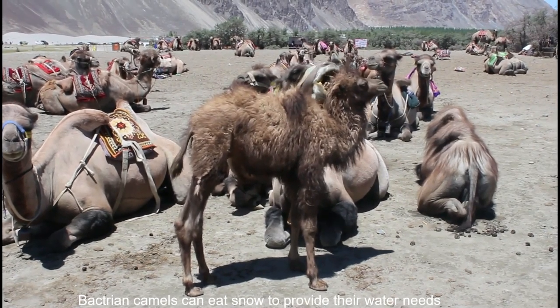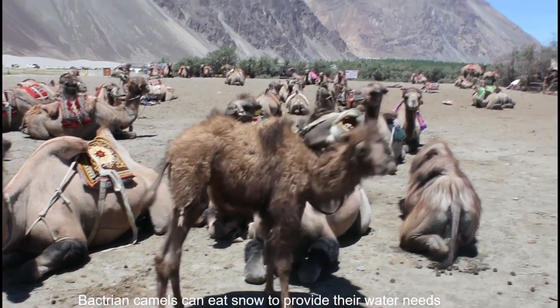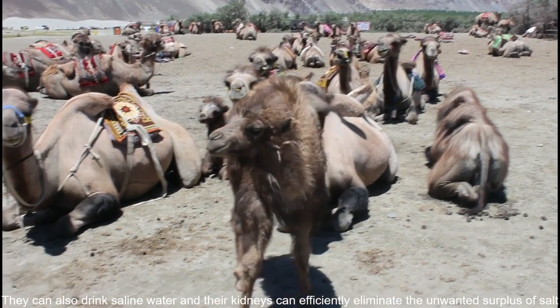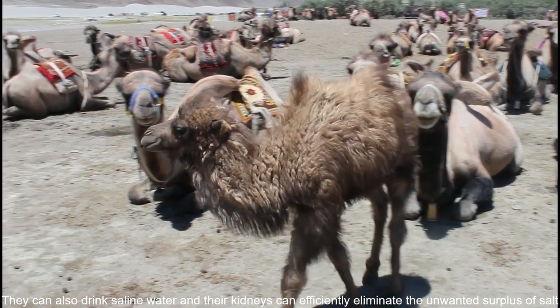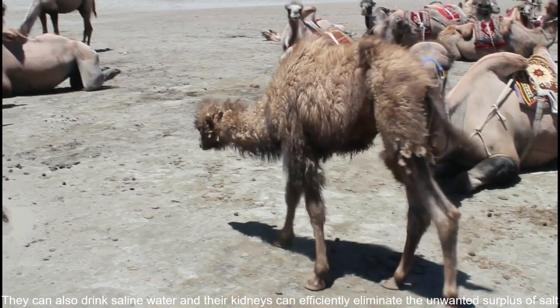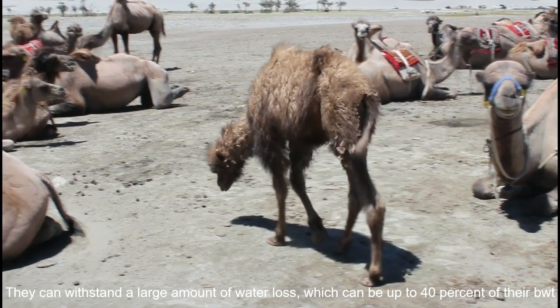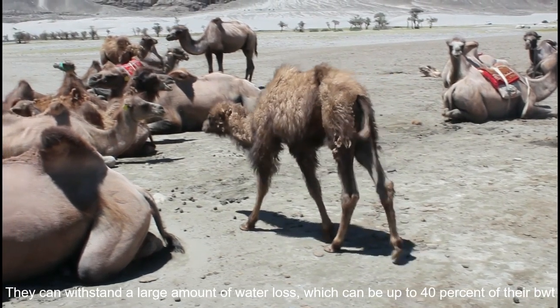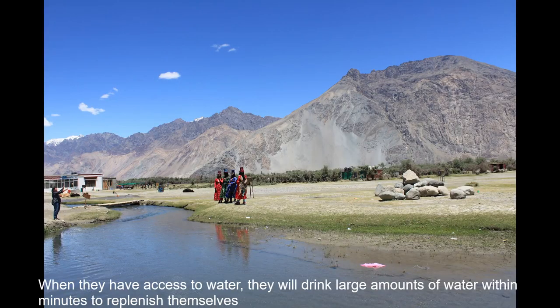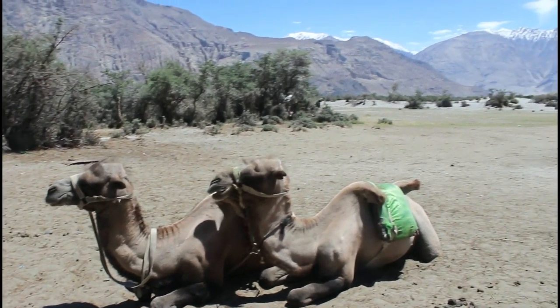Bactrian camels can eat snow to provide their water needs. They can also drink saline water and their kidneys can efficiently eliminate the unwanted surplus of salt. They can withstand a large amount of water loss, which can be up to 40% of their body weight. When they have access to water, they will drink large amounts of water within minutes to replenish themselves.